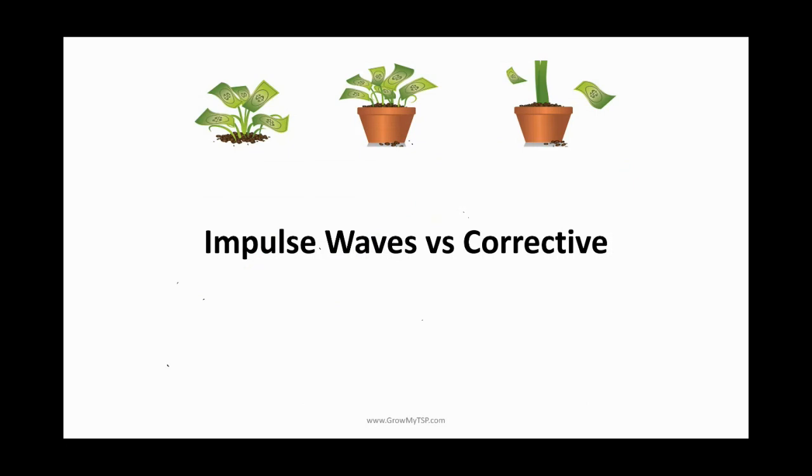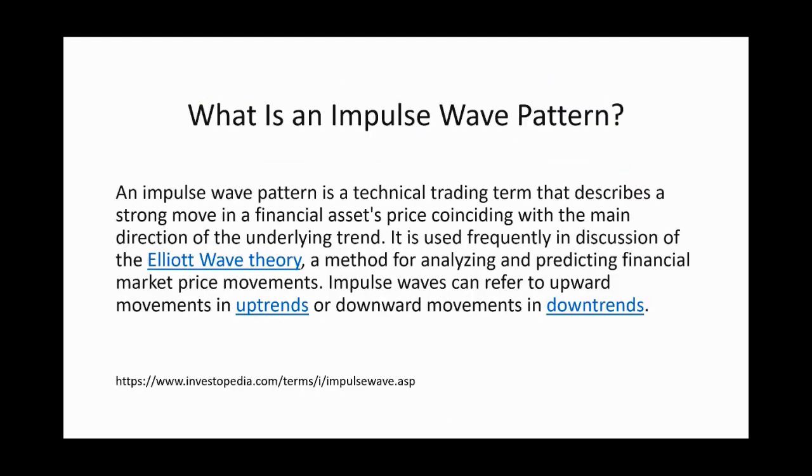Okay, impulse waves versus corrective waves. So come out of Wikipedia if you want to, or Investopedia rather, if you want to take a look at it a little bit deeper. But an impulse wave pattern is a technical trading term that describes a strong move in a stock or financial asset's price coinciding with the main direction of the underlying trend. Okay, so if you're in an impulse move, whether it's up or down, the main trend is in that direction. It's frequently used in discussion of Elliott wave theory, a method for analyzing and predicting financial market price movements. Impulse waves can refer to uptrend movements or downtrend movements.